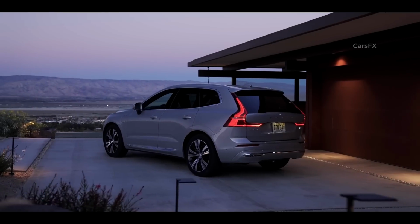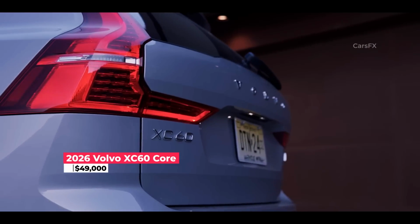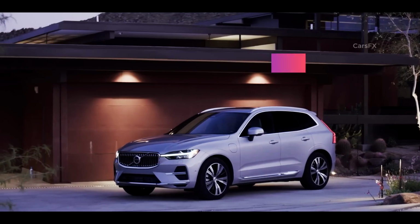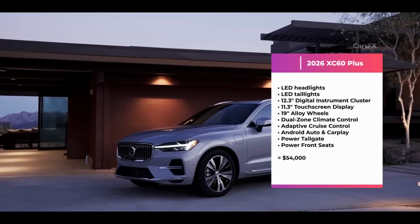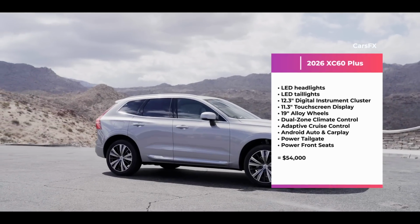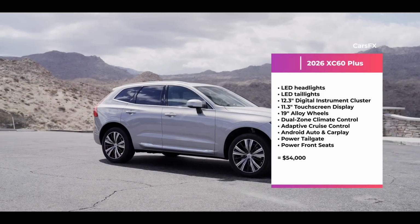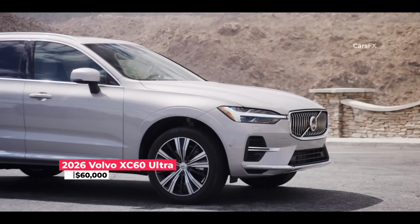When it comes to pricing, the 2026 XC60 shouldn't stray too far from the 2025 model. The core trim is expected to start around $49,000, but the one to get is the Plus at $54,000, and it comes standard with 19-inch wheels, a 360-degree camera system, front and rear parking sensors, and adaptive cruise control with lane keeping assist. The fully loaded Ultra should cost around $60,000.